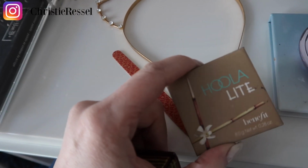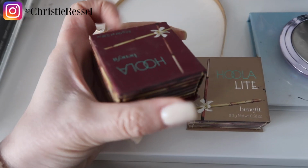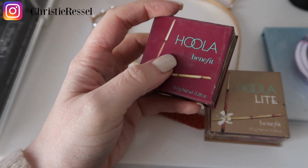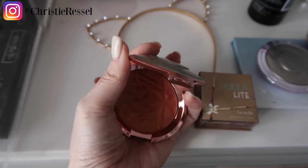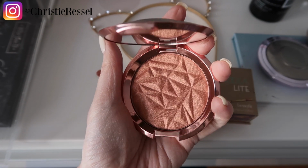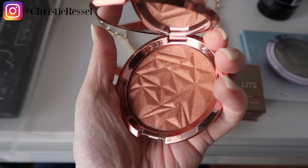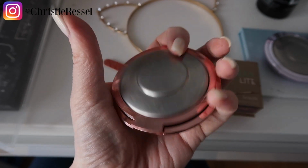The Hula Light by Benefit, love that, that will stay. The Hula Bronzer is too dark for me, so I'm going to be tossing this one. This highlight, clearly too dark for me. It's a Becca one. I actually use this as a shadow to put on my lids. It's so pretty, but I use it more when I'm making bronzy summer looks. So I'm holding on to this just because I love it so much. I mean, how gorgeous is that? Oh my God. So pretty.